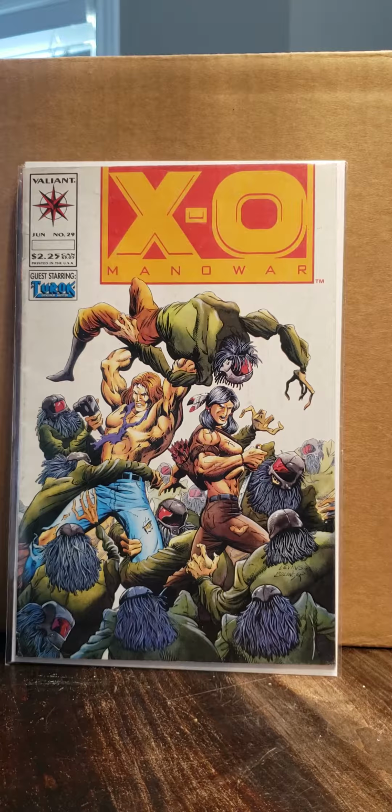That was pretty great because I only have issues 1 to 4, and then issue 0 as well, the Chromium wraparound. So this puts a nice start to that volume. And they were about $1 each.